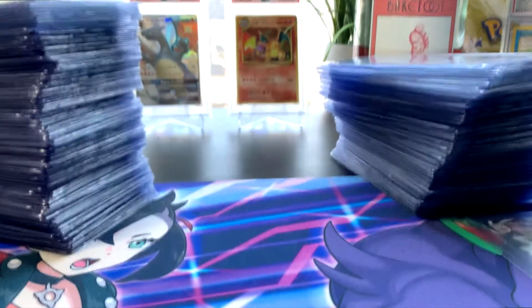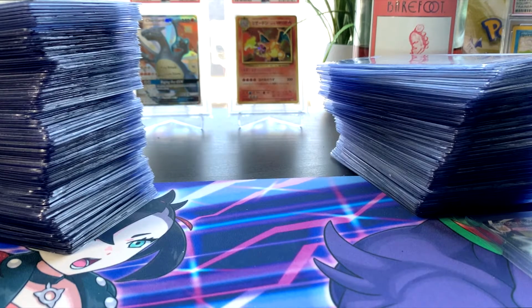Did I already show this deck? I don't know, it doesn't matter.